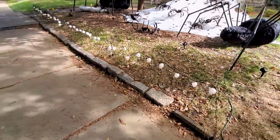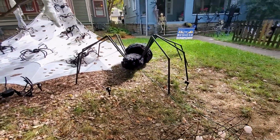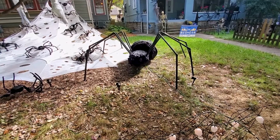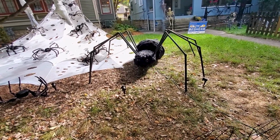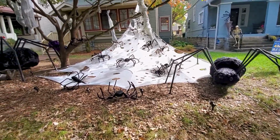Another house here. They got the little fence up here with skull lights on it. Look at that spider. How many eyes is he? Wow, 8. They don't have 8 or 6 eyes normally. Yeah, it's got 6 eyes. Spiders normally have 6 or 8 eyes, I believe. Seriously? Yeah, a lot of them do.